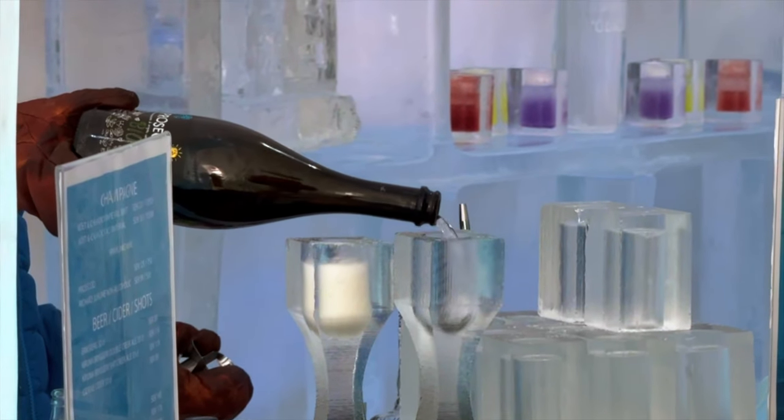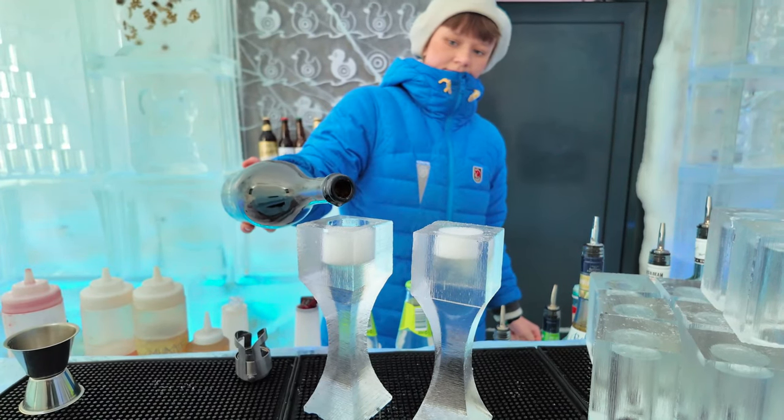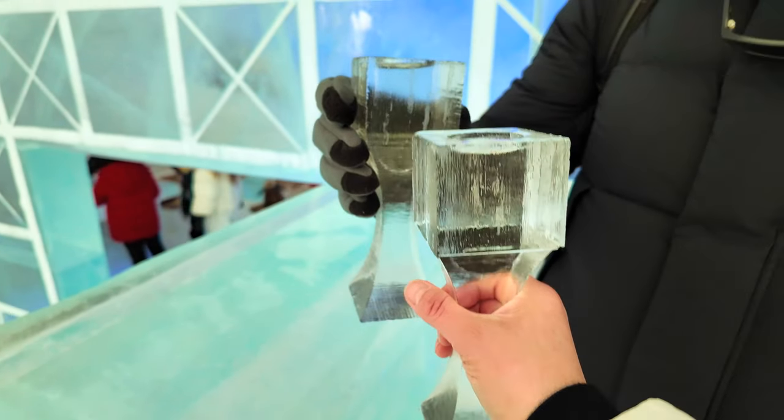And within the hotel is an ice bar where Adrian and I toasted the start of our amazing trip with glasses of Prosecco.